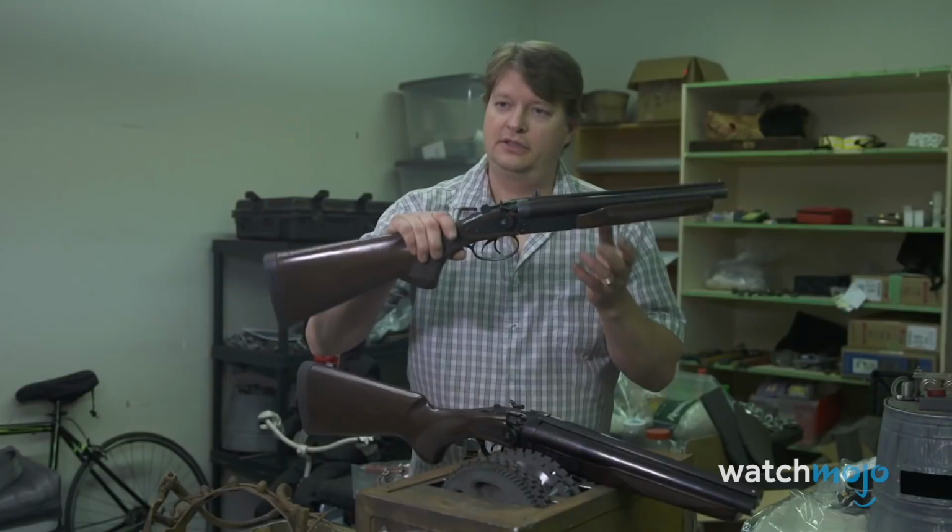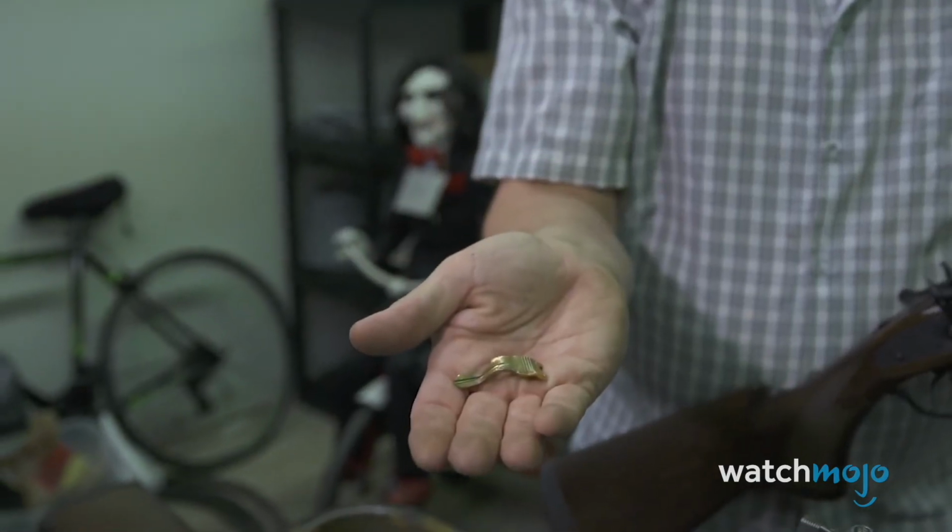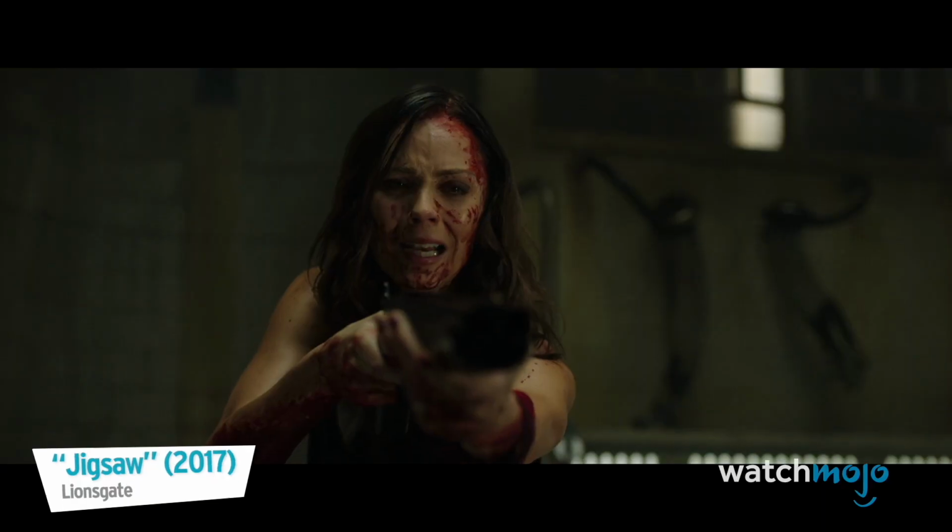It's easy enough. They used 2 props, one with a hole blown in it and one without. And the key props within were designed to look like they'd been destroyed in the blast.